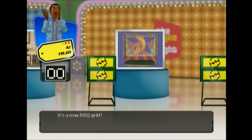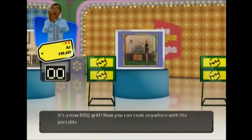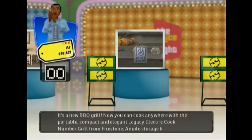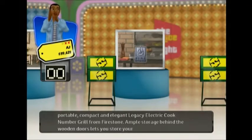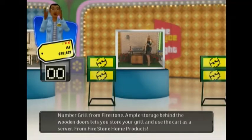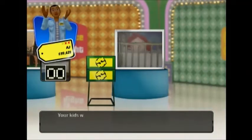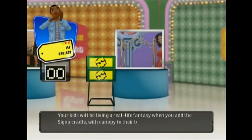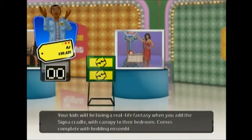It's a new barbecue grill. Now you can cook anywhere with a portable, compact, and elegant Legacy Electric Cook Number Grill from Firestone. Ample storage behind the wooden doors lets you store your grill and use the cart as a server from Firestone Home Products. Your kids will be living a real-life fantasy when you add the Sigma Cradle with Canopy to their bedroom. Comes complete with bedding ensemble from Corsican.